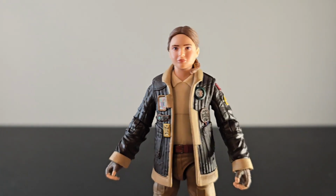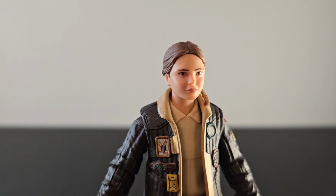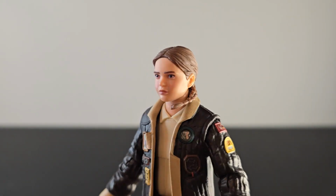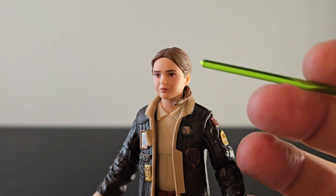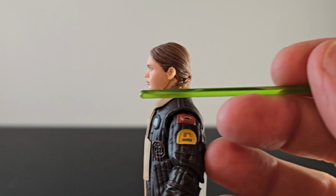And here is Fern, and I think she looks fantastic. I think the head sculpt is better than Wim, and it's better than Jod. Okay, this one's not too bad. The hair, I think, looks good with the exception of this ponytail. I mean, hair does not do that.